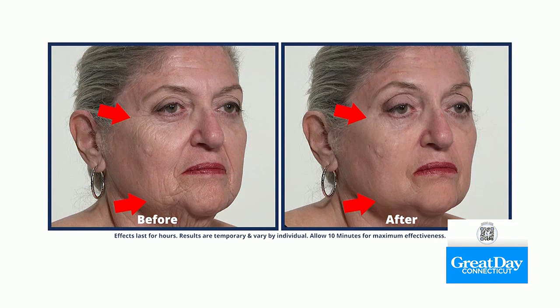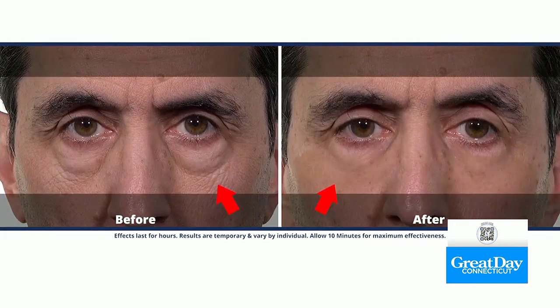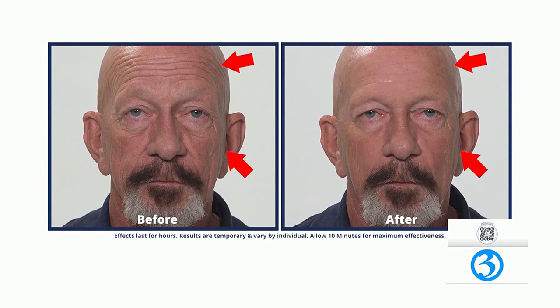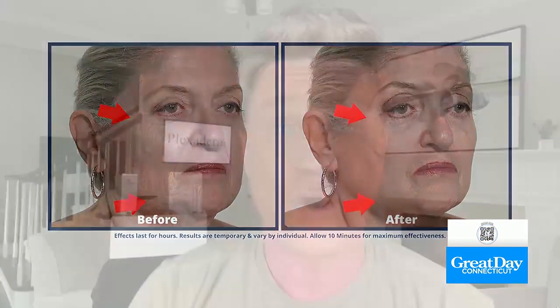It's pretty amazing. And again, the reason why guys love this so much, and they make up a big part of our customer fan base, is because the serum doesn't leave any chalky white residue. So again, it goes on clear, goes right into your skin. And ladies, if you want to wear makeup with it, you're not going to need a lot with this product, but if you want to, this does work with makeup.